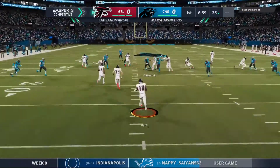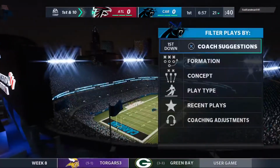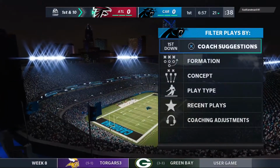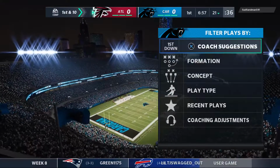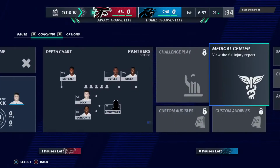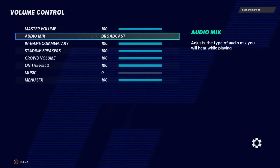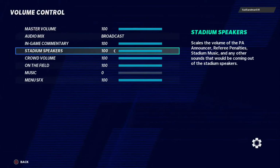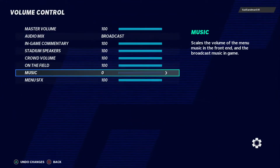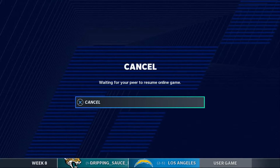Damiere Byrd returning it. And he'll get it up across the 20 to the 21-yard line. The Falcons take over 1st and 10 at their own 21.